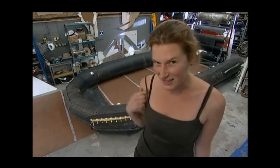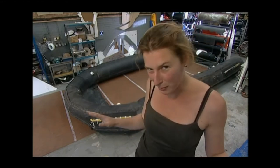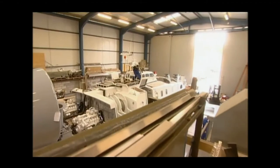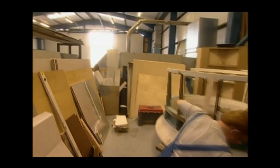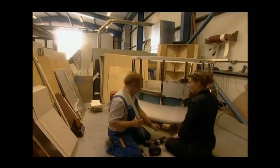Let's face it, if it can withstand my weight, the sea is not going to be a problem. There's no time to celebrate. I'm back in the workshop to inspect the damage inflicted on the duct by our rough handling.